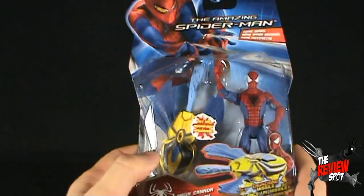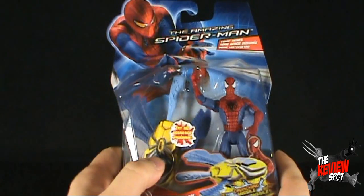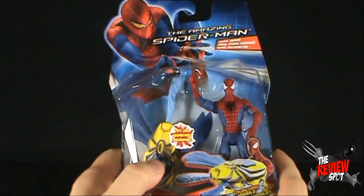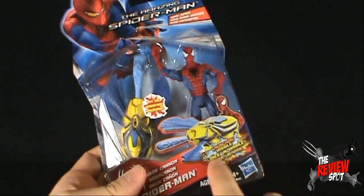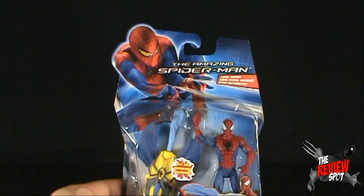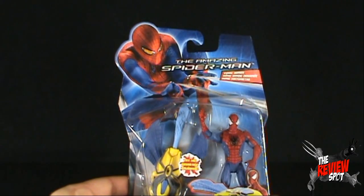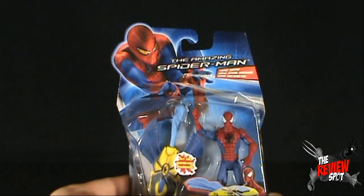They each come with a little flappy mechanism. In this case, it kind of looks like a little web shooter thingamajigger. It does have a launching missile, as indicated down below. Up at the top, you can see a picture of Andrew Garfield. What a fantastic looking suit. I can't wait to see this movie.